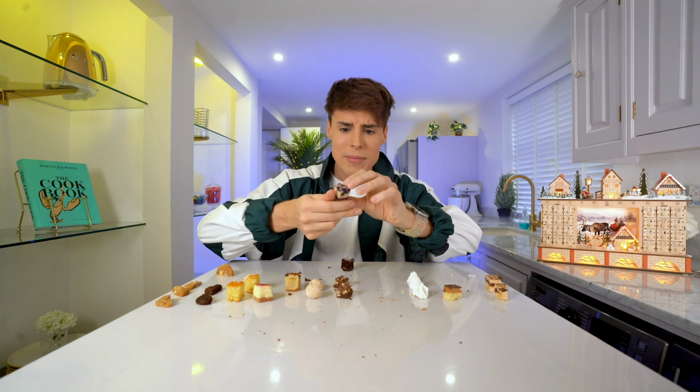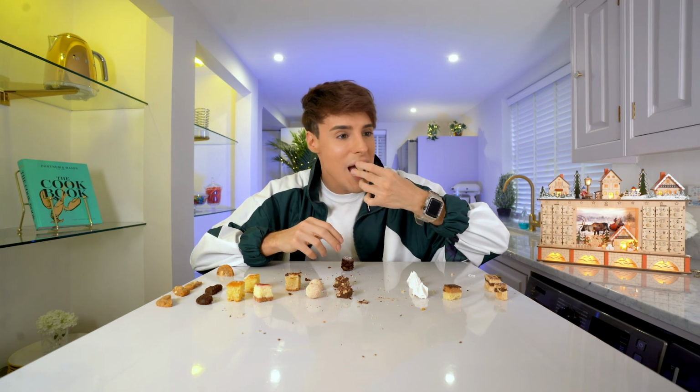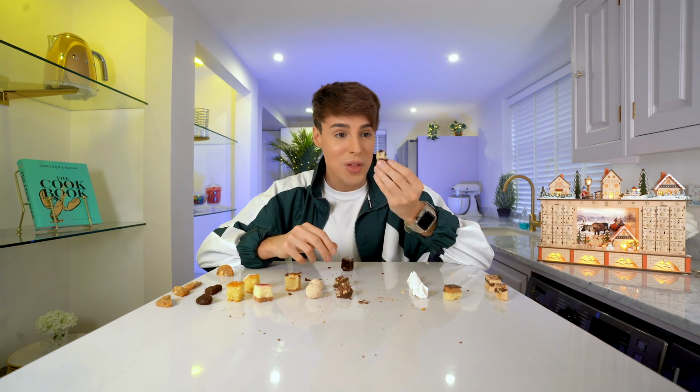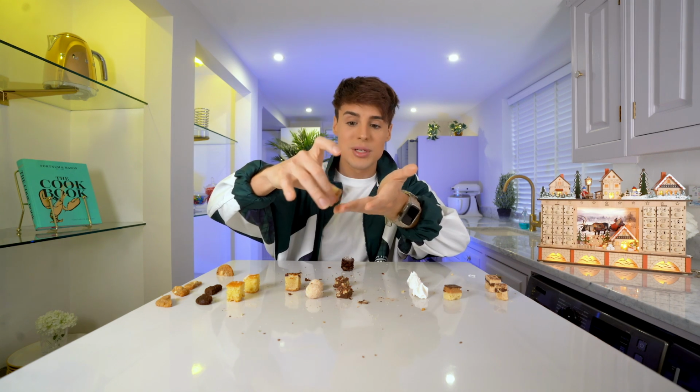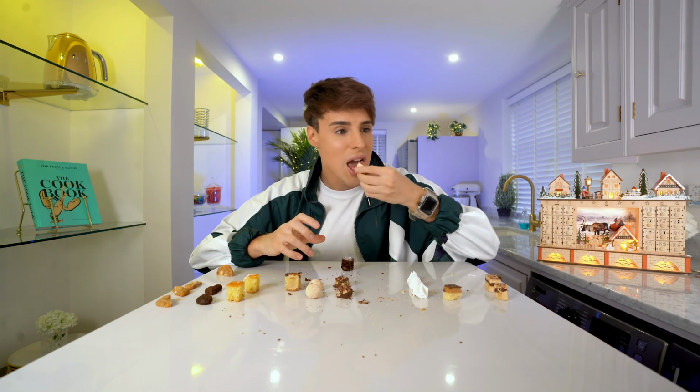I think this one might be blueberry and almond, which is such a weird combination for Christmas, but it does taste really good. It tastes like a blueberry bread from Starbucks. This was day 1, the most random one. It looks like cheesecake, but it probably isn't.